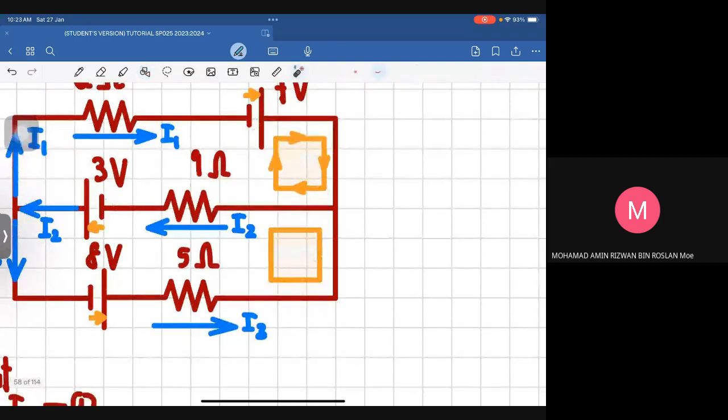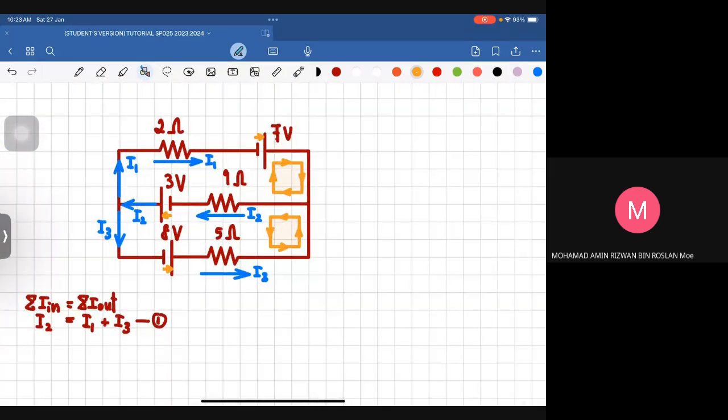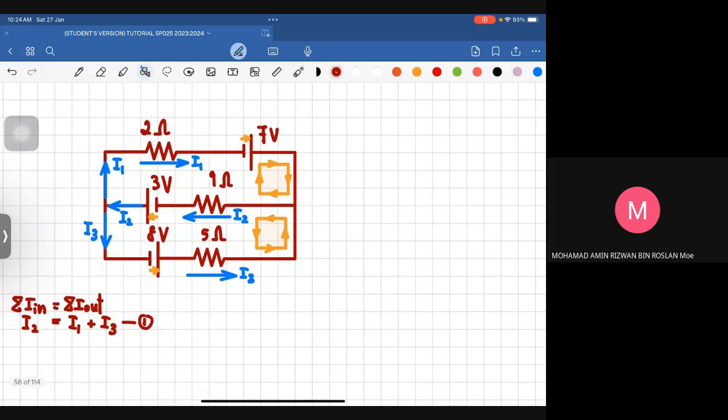And then for this second loop, I want it to follow this one here, the 3 volt. So saya akan letak dia ke kanan, ke kiri, sorry, which is gonna be anti-clockwise direction. Okay, right. So after that, barulah kita boleh apply second rule. Okay, so sekarang ni kita look at loop 1 dulu.